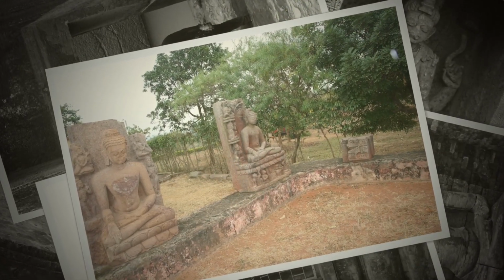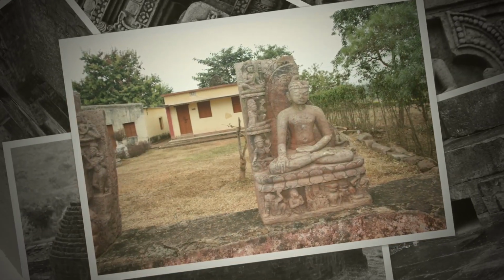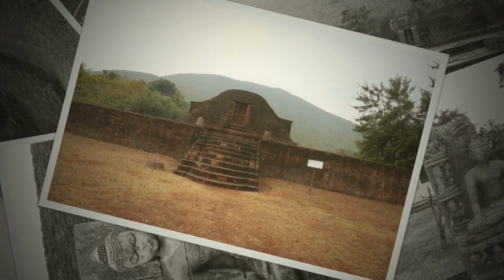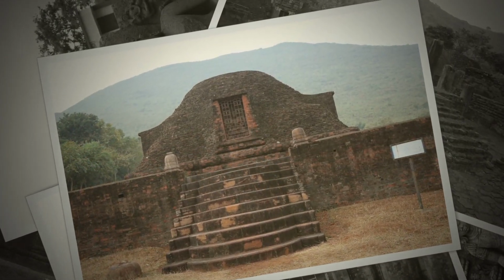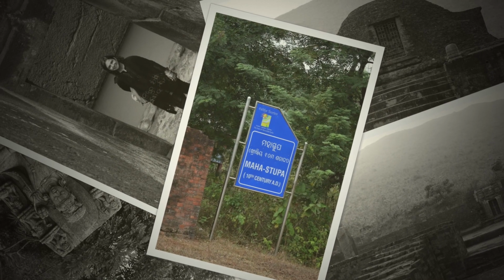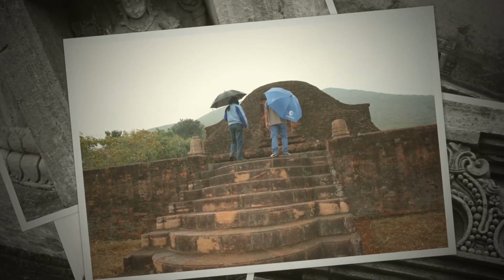The first one that we wanted to visit was Udaygiri, and this is a site that was excavated between 1985-86 and 89-90. These sites are really amazing in the sense that this is not something that has been found by excavating existing places. So these things did exist and they have been dated to between 7th and 12th centuries.